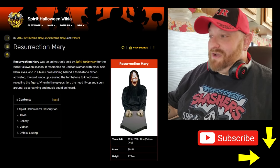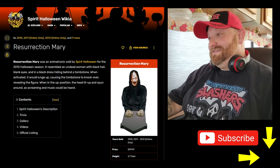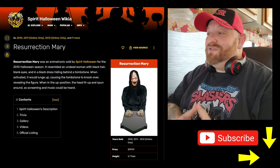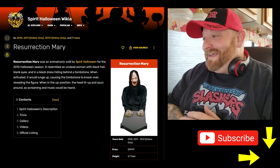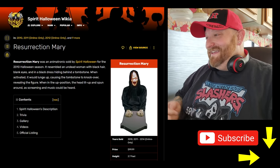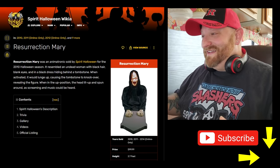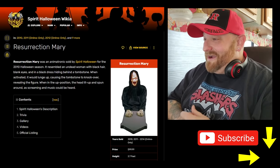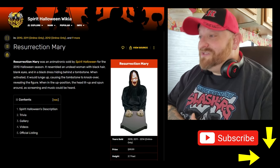And this one is called Resurrection Mary. I am already creeped out just by the name of this thing. It says, Resurrection Mary was an animatronic sold by Spirit Halloween for the 2010 Halloween season. It resembled an undead woman. That word just cracks me up. Undead doesn't even mean alive, which you would think. Undead means creepier than actually dead. An undead woman with black hair, blank eyes, and in a black dress, hiding behind a tombstone.